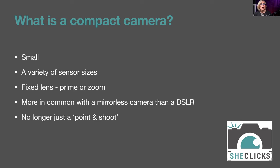You just turn it on, you might select an option if it was sunny or cloudy, or you might say, well, I'm going to photograph a person or a landscape, and that was about it, and you just took your shot. But now you can get as many controls on a compact camera as you can on a mirrorless or DSLR. They're really quite sophisticated, but it does depend on what you want to go for. There are some more affordable, smaller compact cameras which are very simple, but most of them have more control than you used to get.